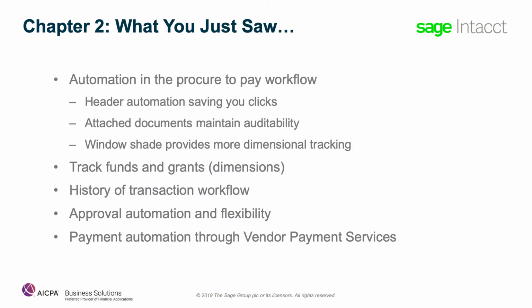We've looked at automation in the procure-to-pay workflow. You saw how header automation saves you clicks and how you can easily attach documents to maintain auditability. Line item details provide a way to tag transactions for more dimensional tracking, like tracking expenditures to funds and grants. History of transaction workflow gives you a heads-up display to quickly answer questions about a transaction. Approval and payment automation eliminate tedious tasks, allowing you to focus on higher value-add activities.